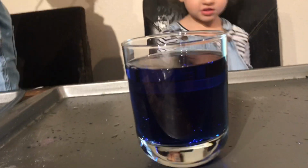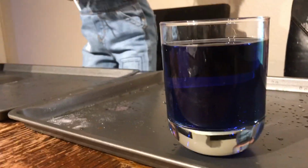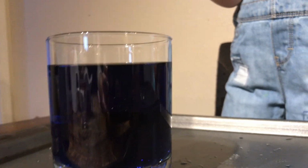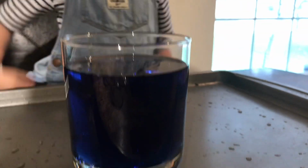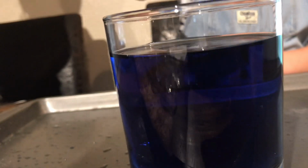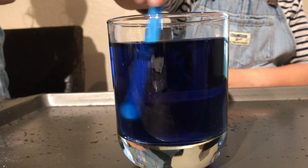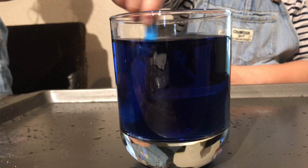Okay guys, so we changed our cups. We got some glass cups and we added just a little bit more water so that you guys could see the color change in the glasses. So let's go ahead, and Tegan, how about you add one big scoop of baking soda to your... Oh wow, that did change a little bit. Yeah, it went from all purple to all blue.